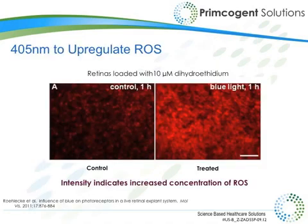Here we see a published study in 2011 that looked at the overall effect of 405 nanometers to upregulate reactive oxygen species. We see in the image on the left is a control sample. The control sample has been stained to look at the intensity or concentration of reactive oxygen species. When we compare that with a sample that was treated with blue light, we see a much more intense image.